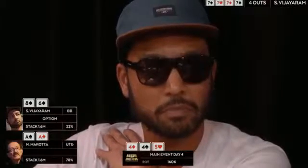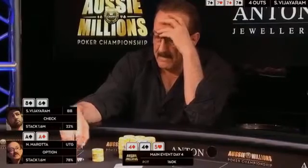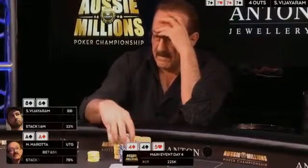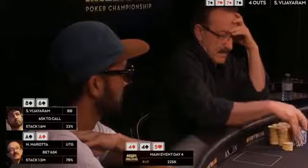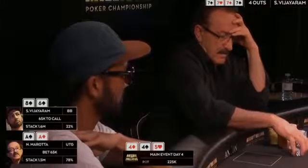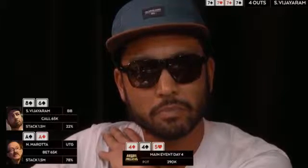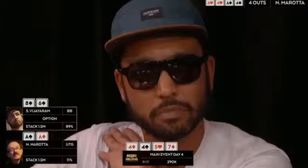Vajiram in seat 2 checks with a gutshot and a backdoor flush draw. Seat 3 bets 65,000. So a pretty small bet here from Marotta. Seat 2 calls, and Vajiram is going to defend here. Oh, and that's the 7 on the turn.